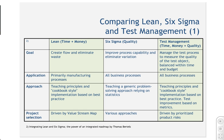In test management, what we want to do is manage the test process. We want to see what the quality actually is, and we all want to do that within time and budget. Well, within time and budget means, in a lot of cases, we have to be more predictable. So we want to eliminate variation. We want to eliminate waste, because otherwise we would never be able to manage the test process within the set requirements.